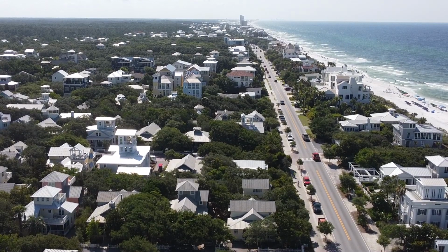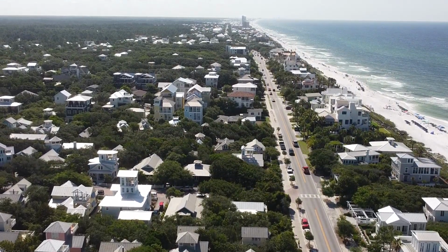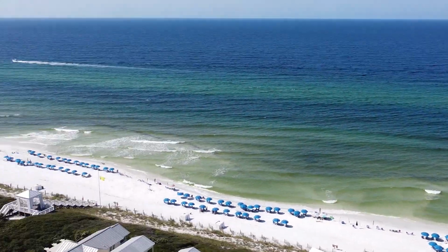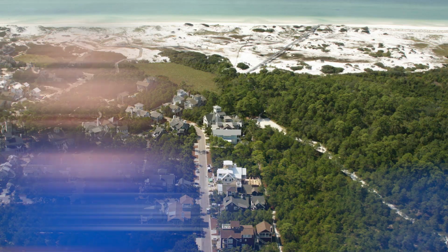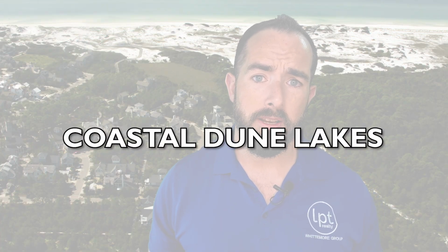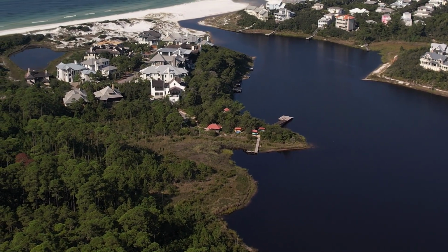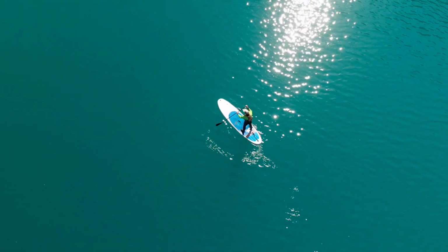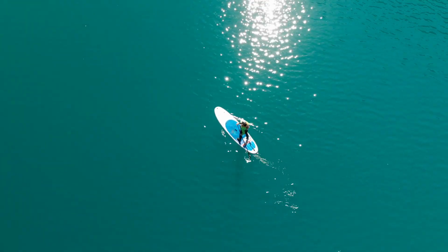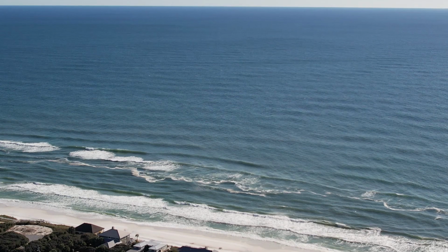If you can get out either by public access, or if you have an attached unit, a condo, any structure sitting there, and you can sit out and watch these sunsets, there's nothing that quite beats having that emerald colored water on the white sand. It's just amazing. Other things that you'll really enjoy, you have the springs and the coastal dune lakes that you can go out to. That's really kind of a 30A thing to be able to have. Get a paddleboard, go kayaking, do whatever you want to go really enjoy those. Still having a mix of the white sands and everything else out there without the waves.